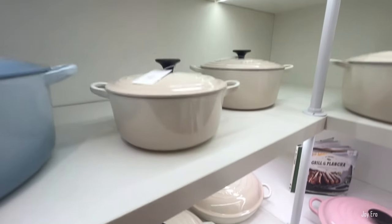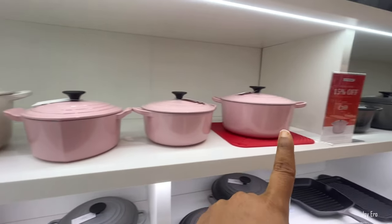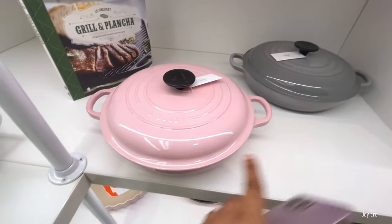If I have my way, that's the one I will buy, but I don't know if I'll be able to maintain it, because my gas is not an induction gas or something. See, fire, I don't know.